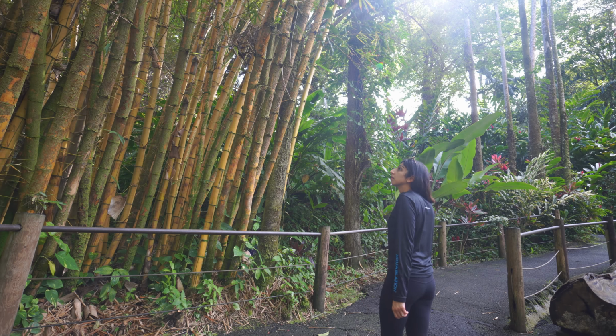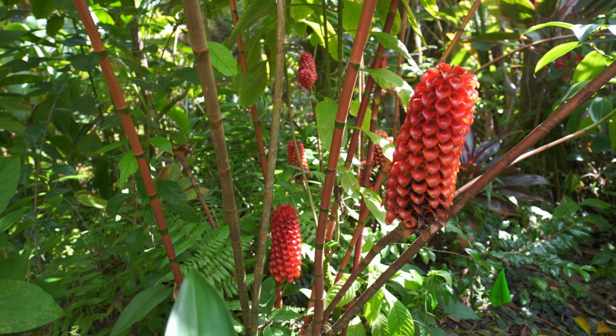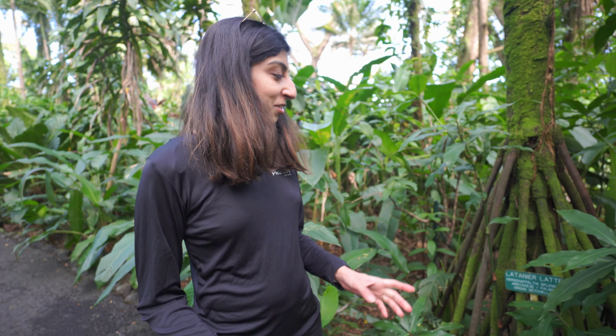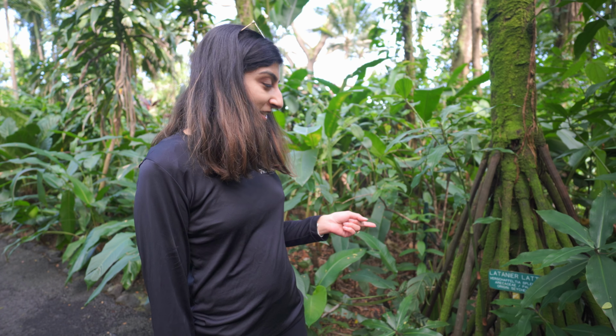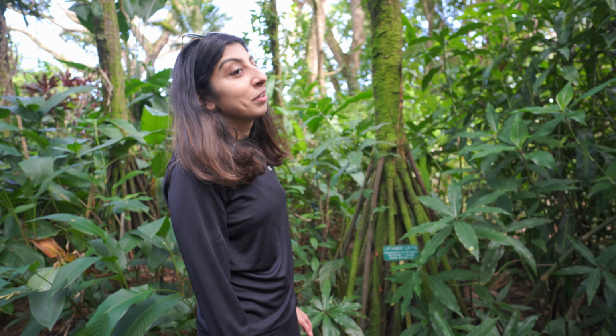That could be fun. So something that's really cool about this garden is that they've brought in plants from all over the world, some of which were actually extinct in the wild. So they've brought them here and preserved them. I just saw there's an interesting tree here from the Seychelles. It has really cool roots that spread out. It's really cool that they were able to bring a tree all the way from the Seychelles here.